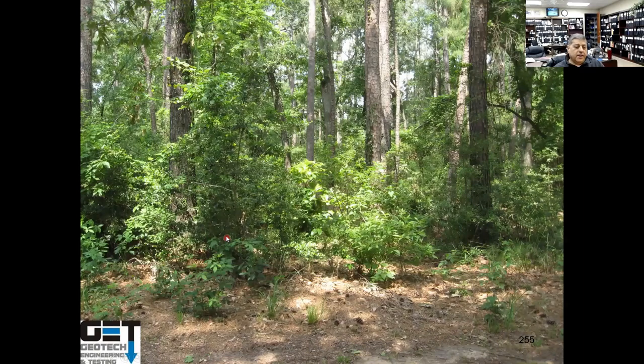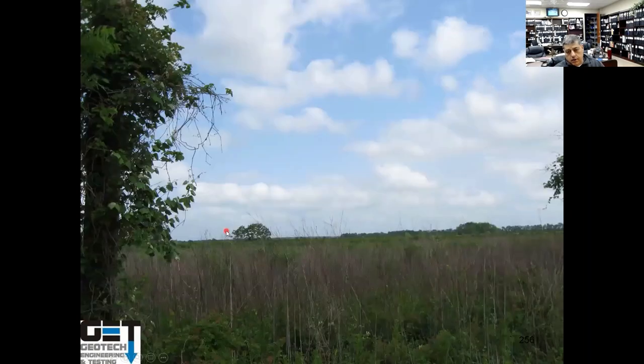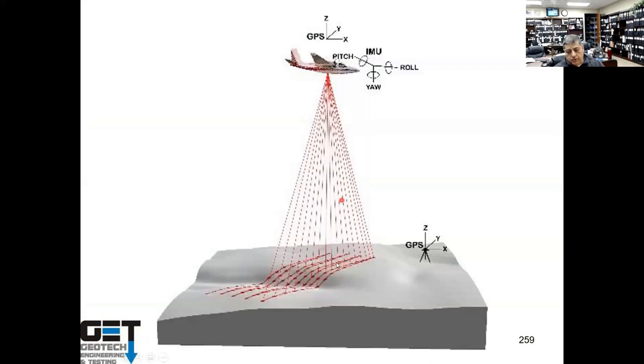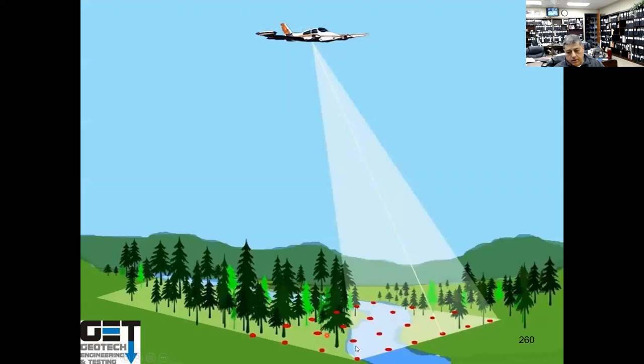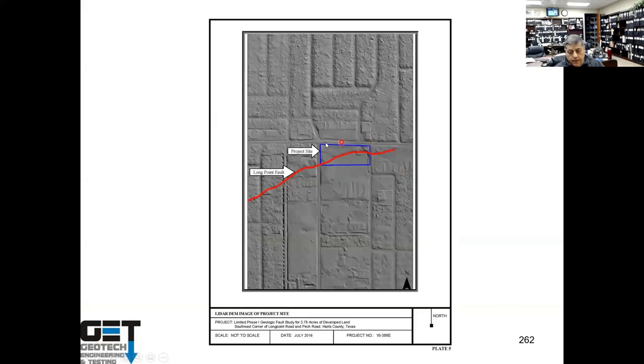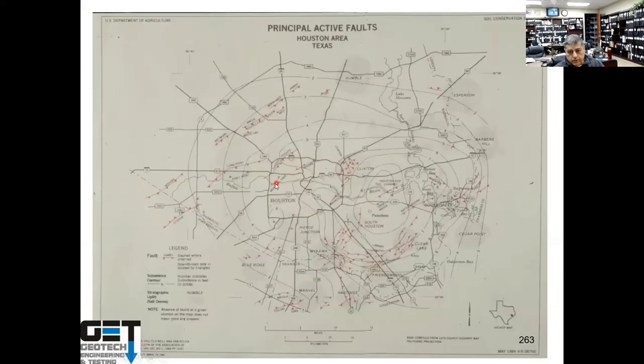If the site is wooded, you cannot tell from aerial photo. Or if you've got tall grass, you can't tell from aerial photo. So in this case, you would use LIDAR, which uses laser light to measure distance. Use LIDAR, it shows deformation. It gets elevations using an airplane; you send out LIDAR and you get the elevation difference and you can see where the fault is. Here's the property and here's the fault going right through it.